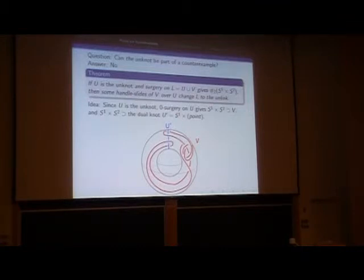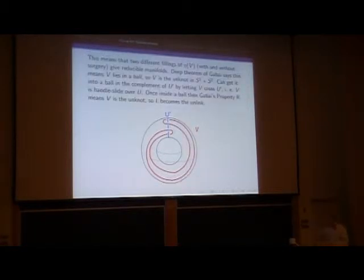And what we further know is that surgery on V will give us S1 cross S2 plus S1 cross S2. Now, it turns out that fits in very well with some earlier work on Generalized, which I think actually precedes a little bit property R.